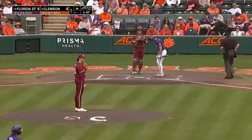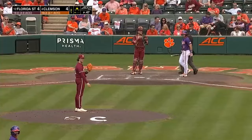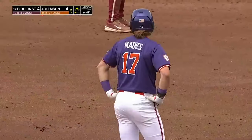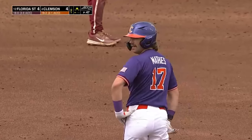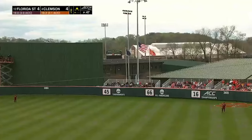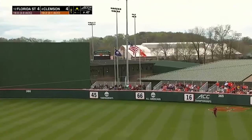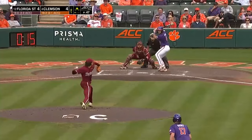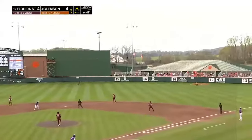It scored a double. A one-out base runner. Again, if we can look at the flags, the wind is blowing out vigorously right now, pretty much straight out to center field. So the ball's carrying, and certainly Ferrer misjudged that ball. Third double for Mathis.